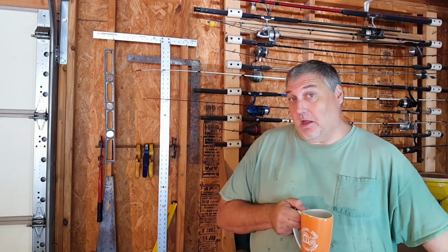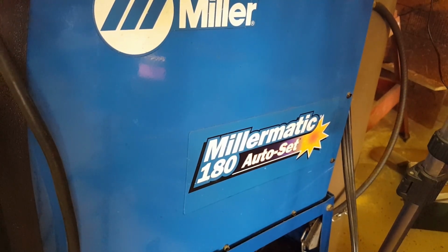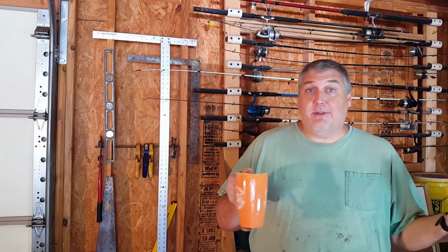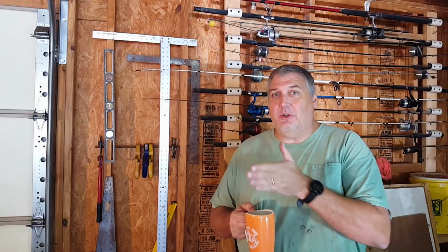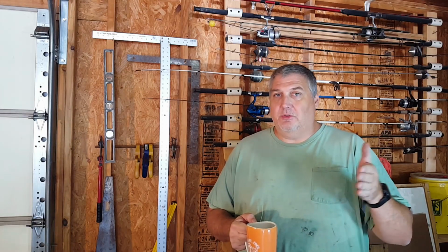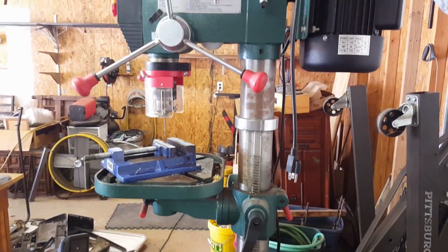And then I might have to purchase a spool gun, because you can't weld aluminum without the spool gun for this one, so I'm gonna have to get a spool gun. So I'll have to try that out as well. So just another reason for another tool. You got to do it right. You got to make sure you plan your projects in order to get the new tools that you need. That's how you get the drill press.